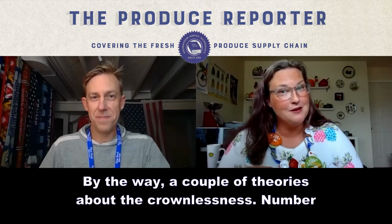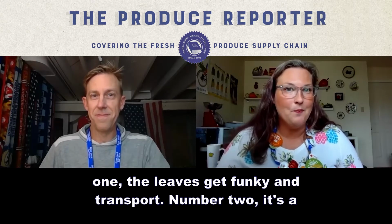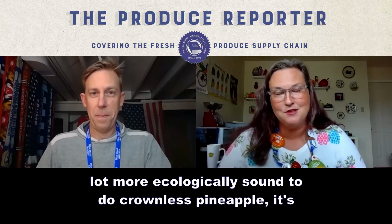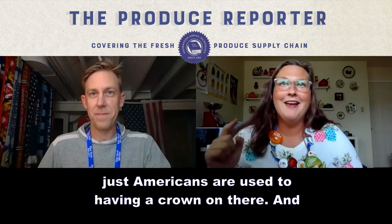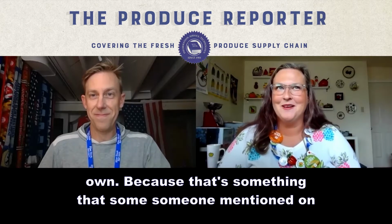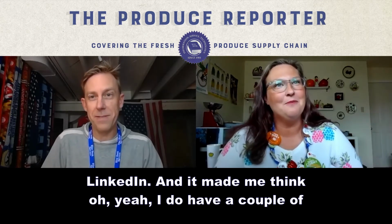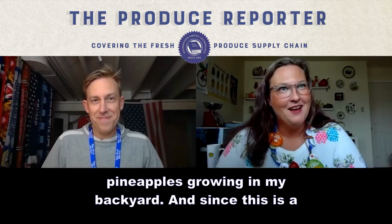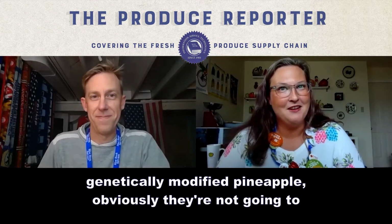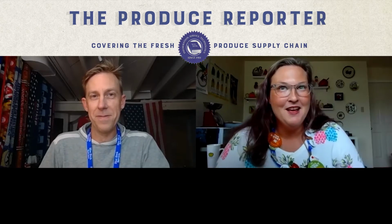Crownless, by the way. A couple of theories about the crownlessness. Number one, the leaves get funky in transport. Number two, it's a lot more ecologically sound to do crownless pineapple. It's just Americans are used to having a crown on there. And number three, you can't take the crown and propagate one of your own. Someone mentioned that on LinkedIn, and it made me think, oh yeah, I do have a couple of pineapples growing in my backyard. Since this is a genetically modified pineapple, obviously they're not going to want to let anyone have the crown to go ahead and make their own.